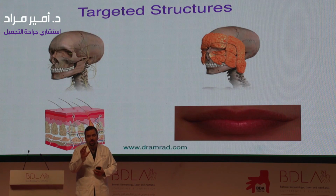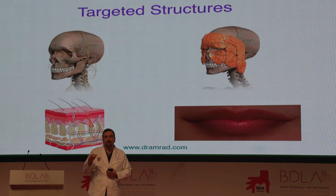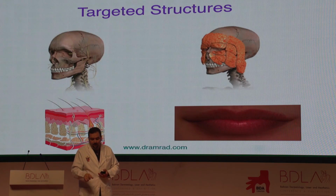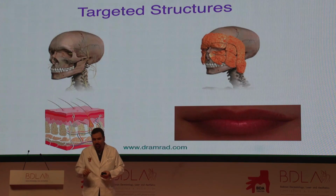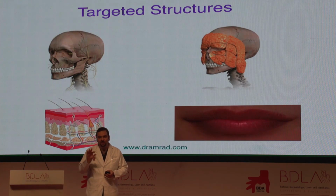So I start with augmenting the facial skeleton, then I move to the subcutaneous fat pockets on the face, and then subcutaneous injections, and last I do the lips. Again, because it might be a little bit painful, so you want to hurt the patient last.